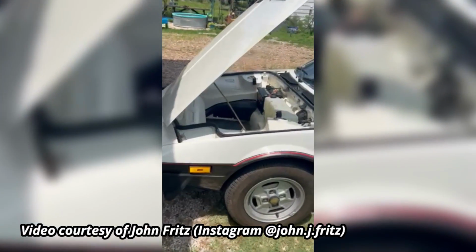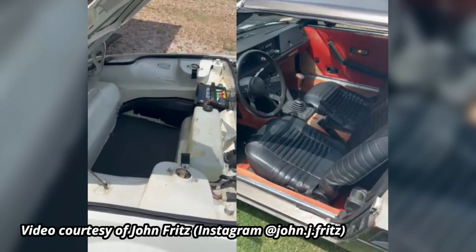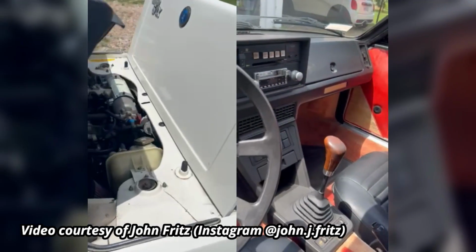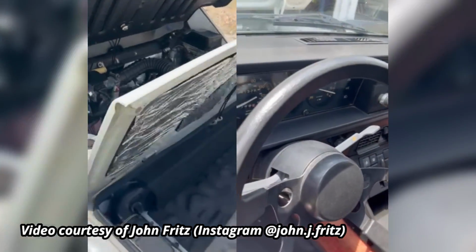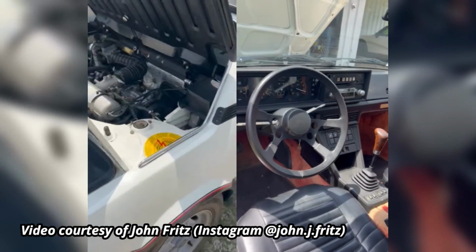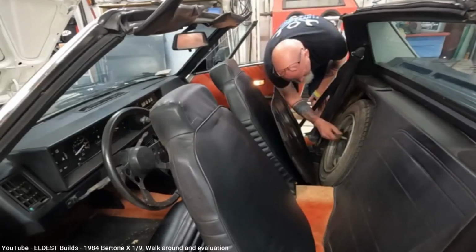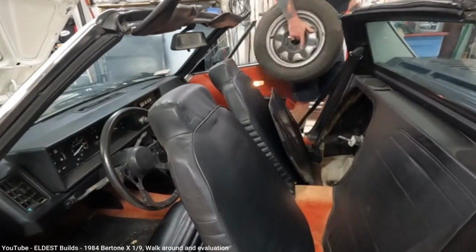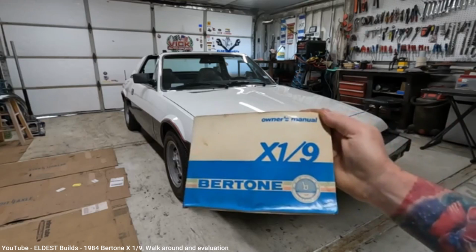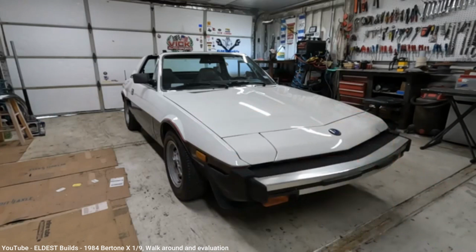Bricklin helped keep the Bertone X1 alive in the US, but the formerly cheap car was now not so cheap, doubling in price from its debut 10 years earlier. Sales kept dropping, so much so that once the Pontiac Fiero and Toyota MR2 debuted in 1984, Bricklin saw the writing on the wall and ended his partnership by 1985. But Bertone didn't give up and continued the imports of the X1 via MIK Automotive, based in North Hollywood, California.